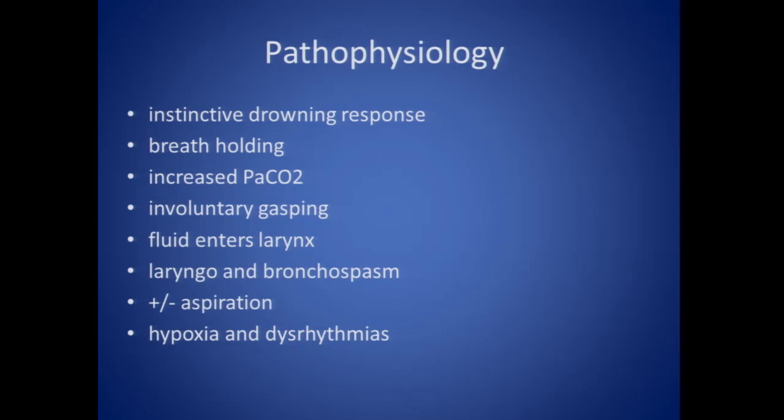Aspiration thing, just one thing. Sometimes you'll see in books or papers, saltwater versus freshwater drowning doesn't make any difference. The end pathophysiology is all the same. They talk about fluid shifts and electrolyte imbalance and hemolysis. It doesn't matter. That is, in experimental conditions, maybe; in the real world, not. The end result is that these kids all get ARDS. They get bad lung disease from it.